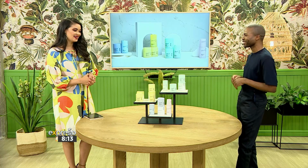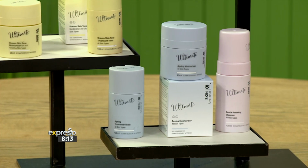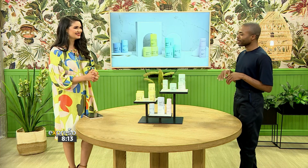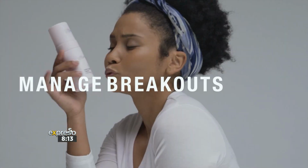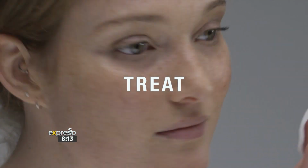Okay. It's the ultimate range. Oh, so this is called the ultimate range. That is correct. Who is the ultimate range for? Firstly, Skin Functional caters for everybody. We are an inclusive skincare company. And what I really love about this is that it has the ingredients that allow one to keep it minimal. So it's basically for a customer who wants to keep it simple yet wants effective results.